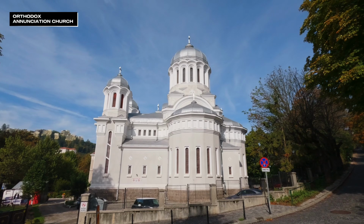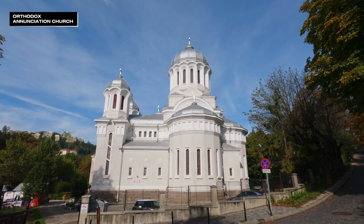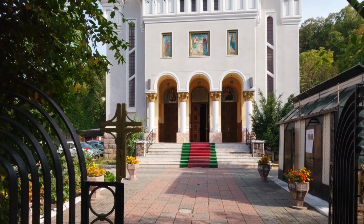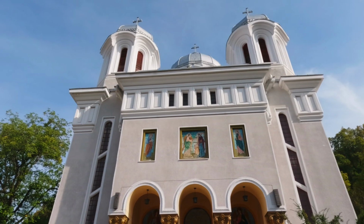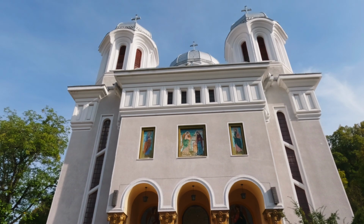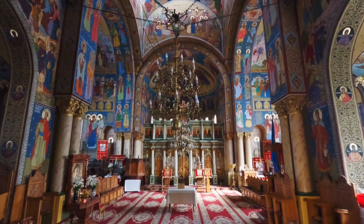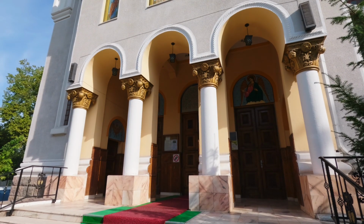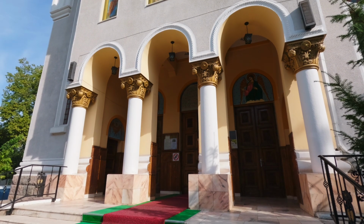One building next to the park is the Brasov Orthodox Annunciation Church. This place seems to glow at times, and with good reason. It was constructed in the Byzantine style, using brick and granite, which is covered with tin. The interior here is spectacular as well. This gleaming addition to the environment sprouted in the 1930s.